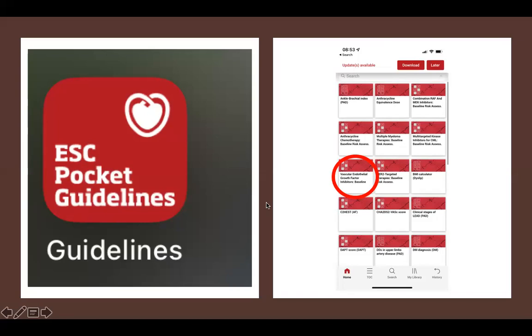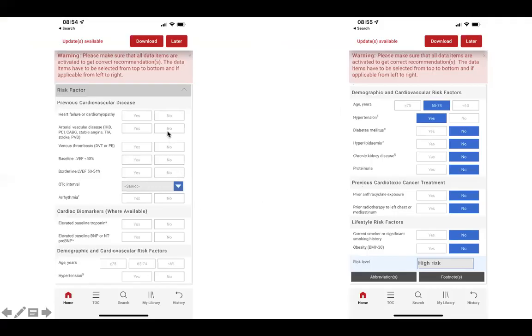ESC Pocket Guidelines. You go there for the scores and you will find the risk stratification for anthracycline, for multiple myeloma, for the multi-targeted kinase. I chose for this patient the vascular endothelial growth factor inhibitors at baseline. These are the points to answer. I answered it and the risk level for the patient was high because she had hypertension, easier than going to the table.